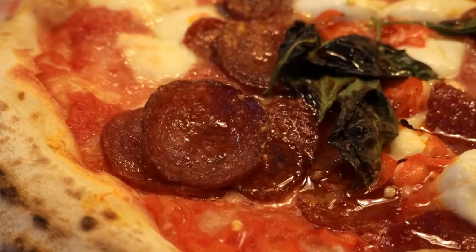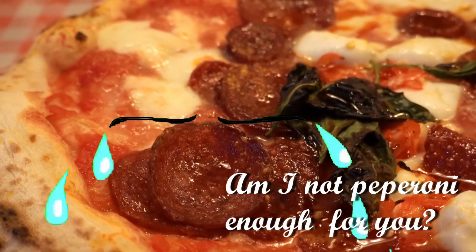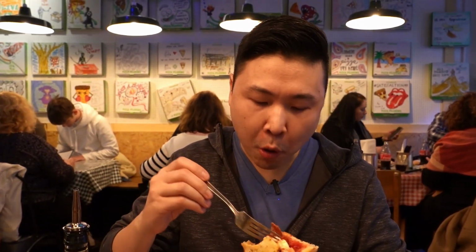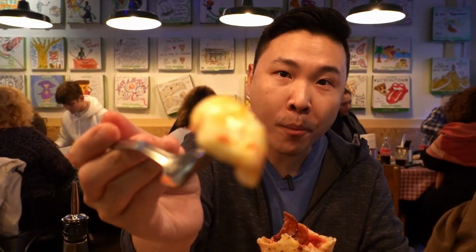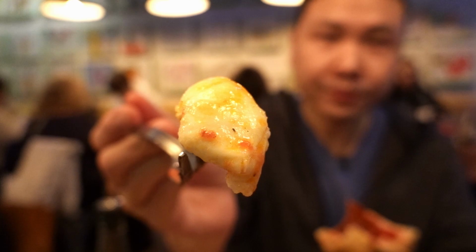It's very pepperoni. The dough is very, and it's a bit soggy. Cheese is good. I don't know if you can see that. That's one of the extra cheese balls. It's good. Pepperoni is very salty though.